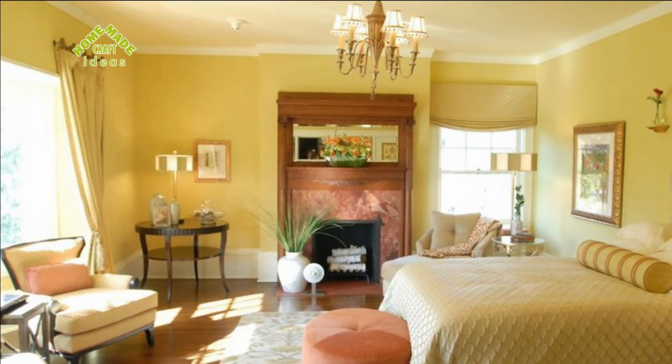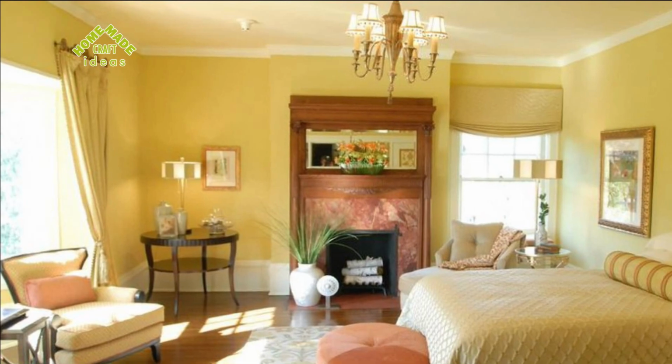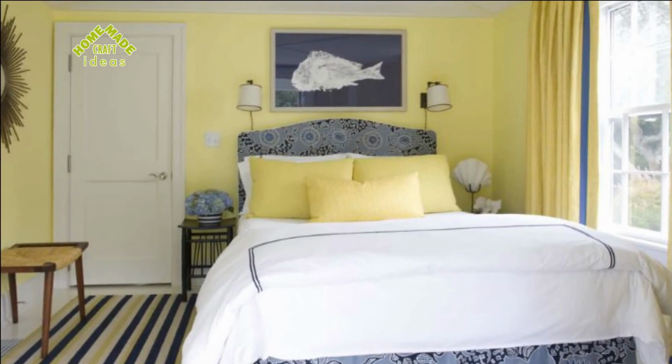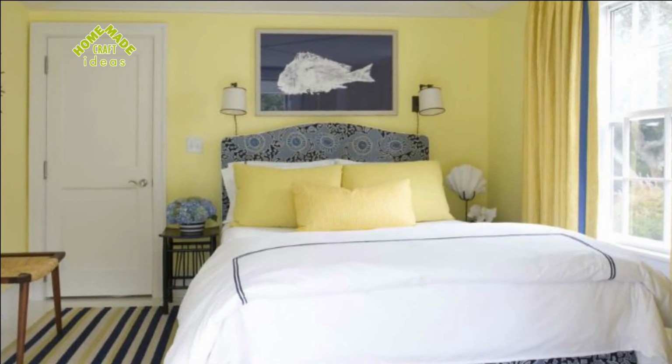But keep in mind that yellow is a very bold color and you can get tired if you use it too much. In this case, a light yellow should be chosen so that it is not too bright.